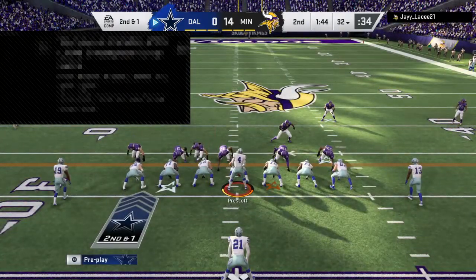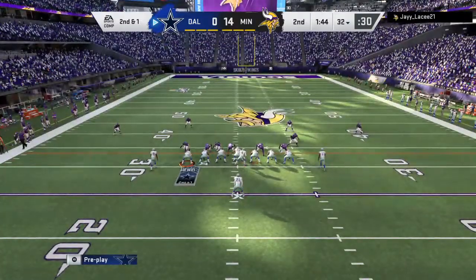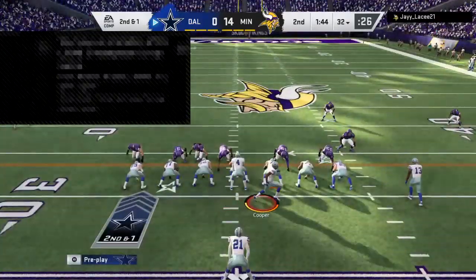54 Mike. Here we go, D. Get off the field. 25. Check 25. Check 25. Hey, switch gears. Switch to work. Hey.